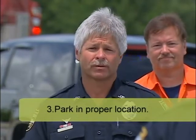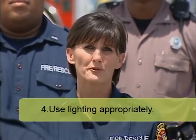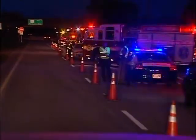Park all other vehicles in the proper location. Law enforcement behind the fire engine followed by Public Works or DOT. The rescue unit parks downstream closest to the incident with the towing the farthest in front. Use lighting appropriately. Dim headlights unless they are needed to illuminate the scene at night and direct all lights away from oncoming traffic. Wear your ANSI approved Class 2 or 3 safety apparel day and night.